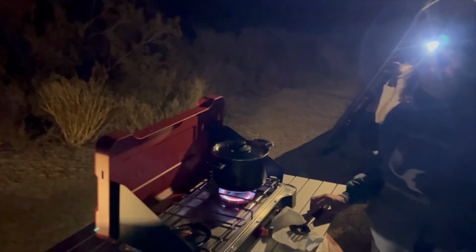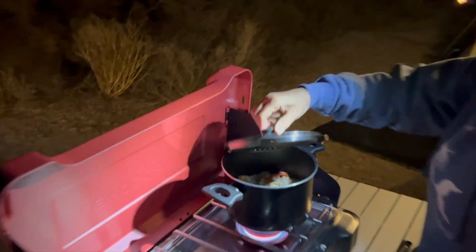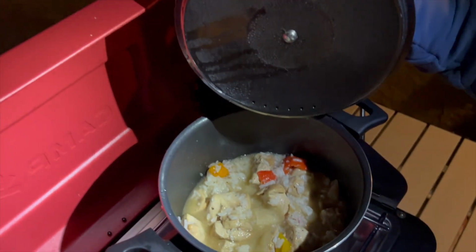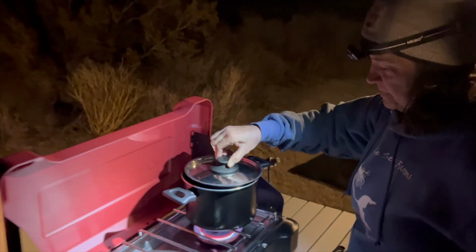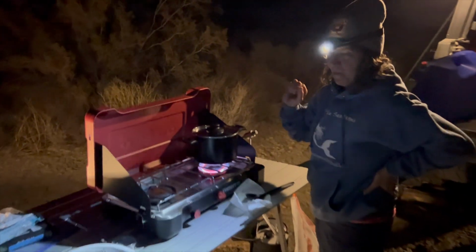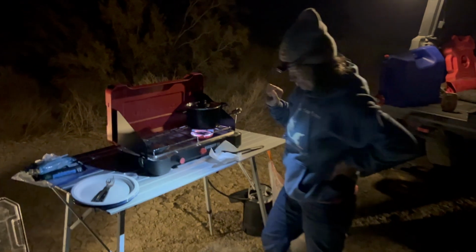Okay, so what's for dinner tonight? What's for dinner is chicken and rice and onions and peppers. Ooh, that looks good. Yum. Hope so. We'll see.